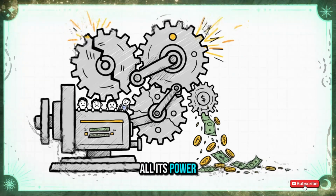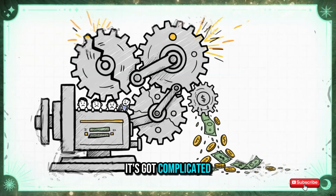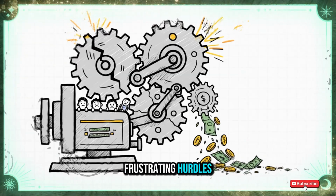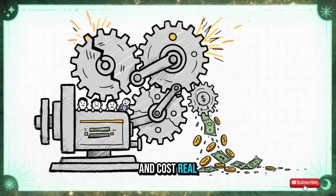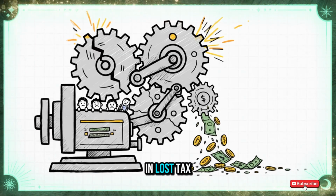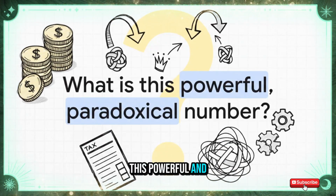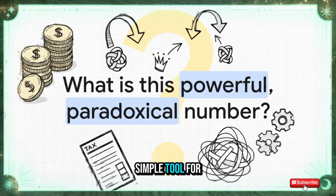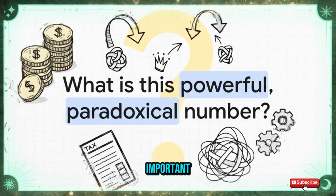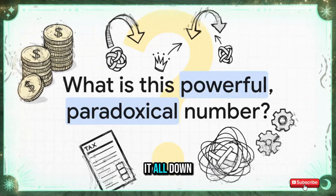For all its power, this machine is deeply flawed. It's got complicated rules, frustrating hurdles, and automated traps that cause a ton of stress and cost real families millions of dollars in lost tax credits. So what is this powerful and kind of paradoxical number? How did a simple tool for taxes become so important, and why is it causing so much trouble? Okay, let's break it all down.